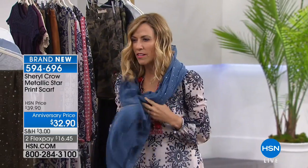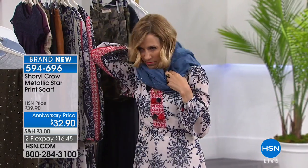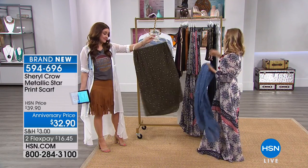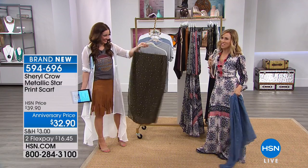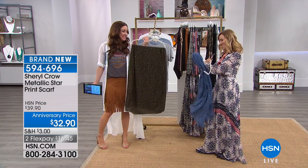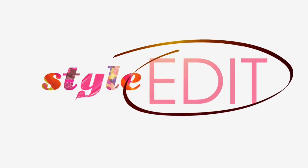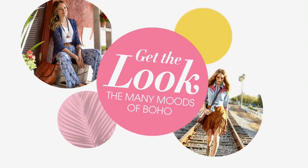So cute. Cute, right? You just tie it over your neck. Is that the best way? Okay, how fabulous do you look like that? Who, me? You. Did you see the scarf that Sheryl Crow was wearing? Wonder where she got it. I know. Out of her closet. That's where she got it. So two different colors available for you tonight, and that is on a special anniversary price as well of $32.90.